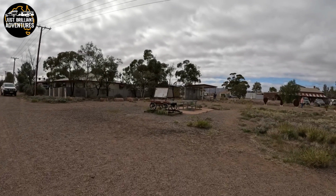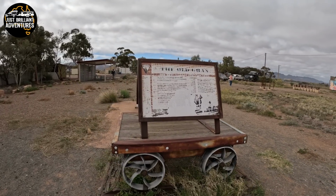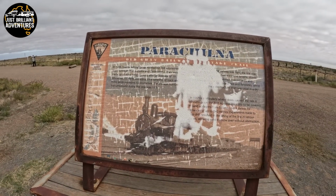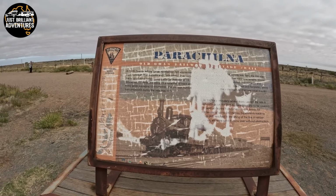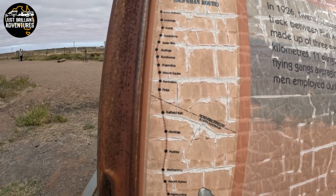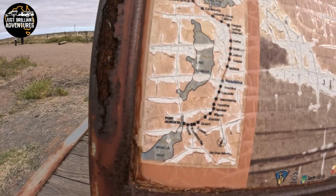I can tell you're in the Outback now. The flies are starting to hang around. The old Ghan. Information board's a bit wrecked. Parachilna. It's the old Ghan Railway. The old Ghan route from Alice Springs all the way down through Finke, Oodnadatta, William Creek, down to Parachilna, all the way down to Port Augusta.